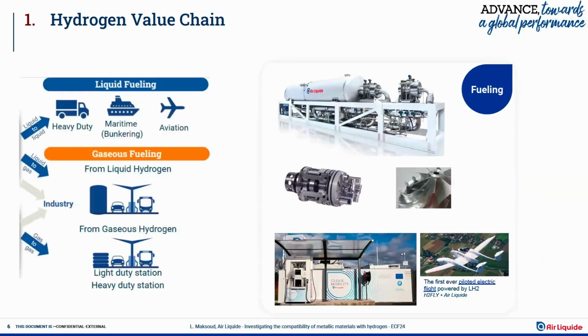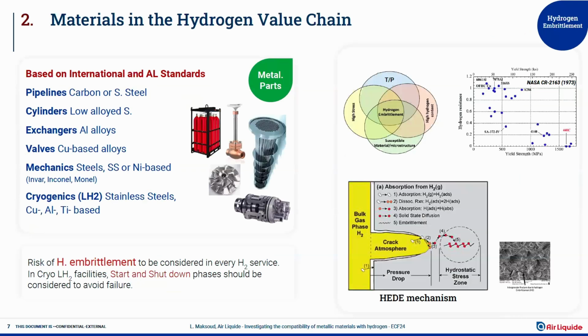And to finish with the value chain, we also cover the distribution areas using our large liquefiers from Air Liquide, as well as all the equipment for gas-to-gas or liquid-to-gas hydrogen supply chain. So metallic materials are very important in the value chain, of course. Air Liquide has the expertise in metallic materials as well.